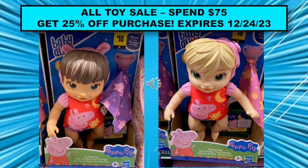The second sale that I am talking about is the all toy sale. You spend $75 and you will get 25% off of your purchase price, and that does expire on December 24th. These are pictures that I took in the store. I had several pictures of toys, so I thought I would just use the pictures I had.